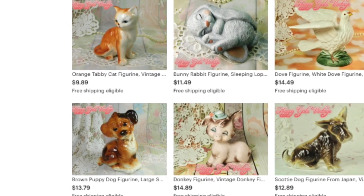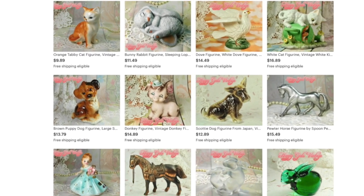And another thing I've noticed that is always selling in my Happy Gals Vintage shop is vintage figurines. Dogs, cats, horses, birds. People love vintage porcelain animal figurines, and elephants. So why would people not, right?